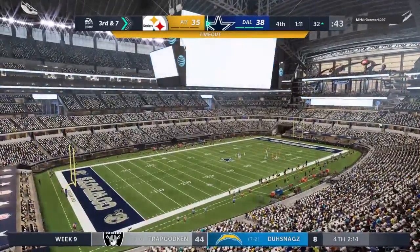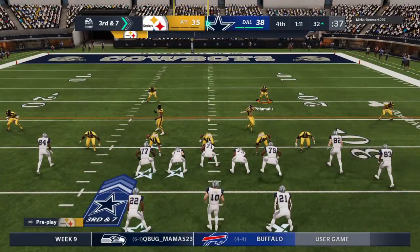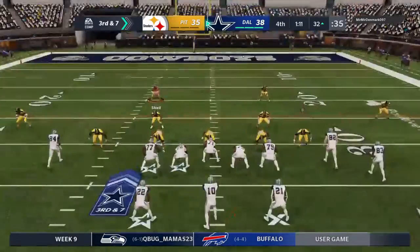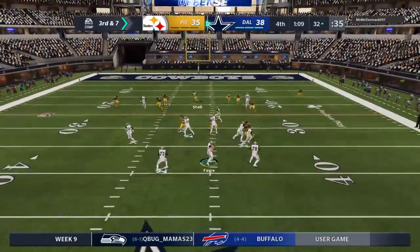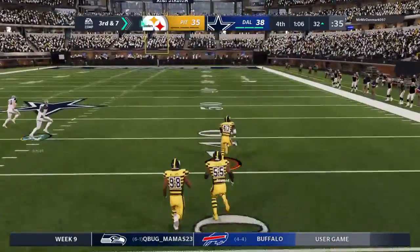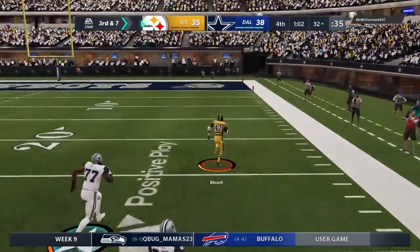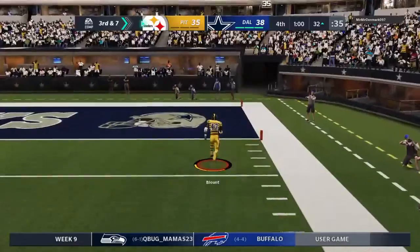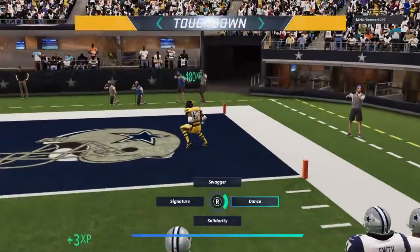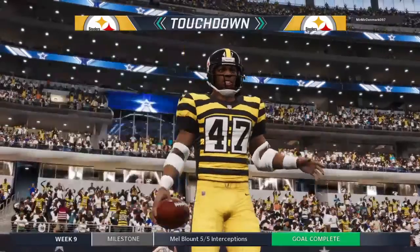Now a timeout called for by the defense as they'll talk it over here before what will be an important 3rd down. Now back to throw. Now look at this. They get the turnover they needed. It's intercepted. Picked off at the 28, and he brings this one back. It's a pick 6 for a Steeler touchdown.